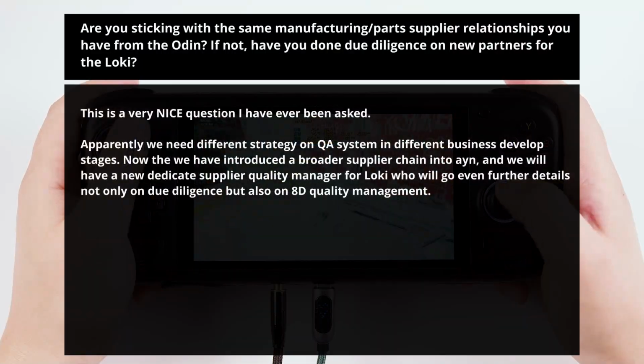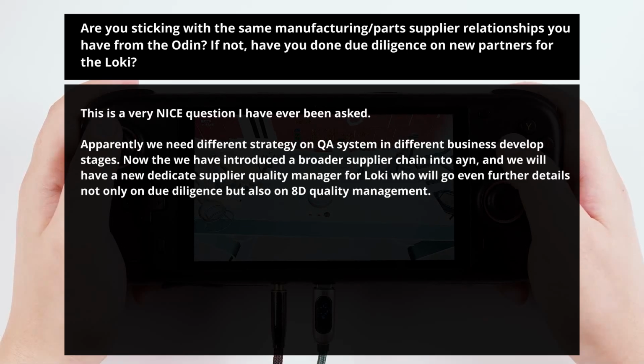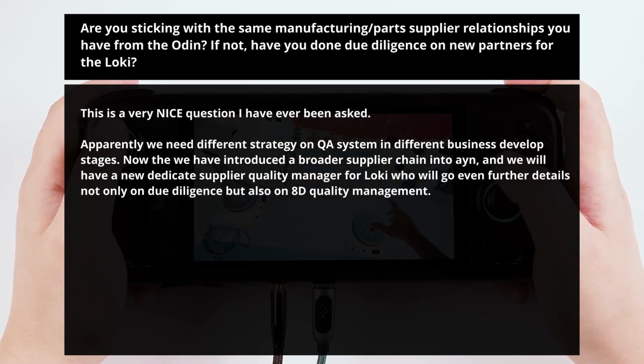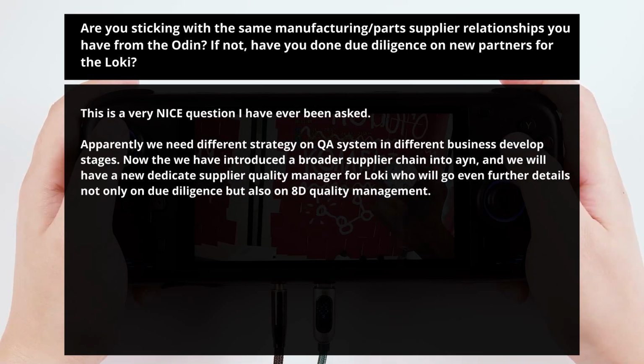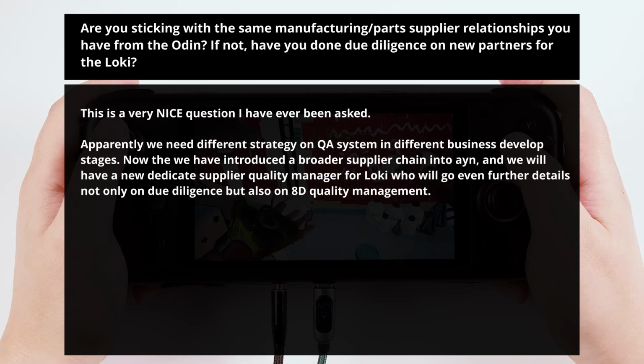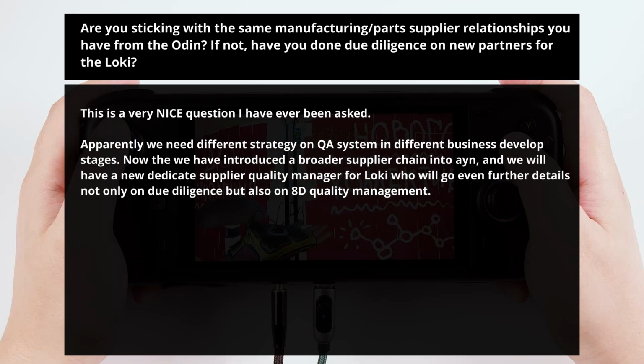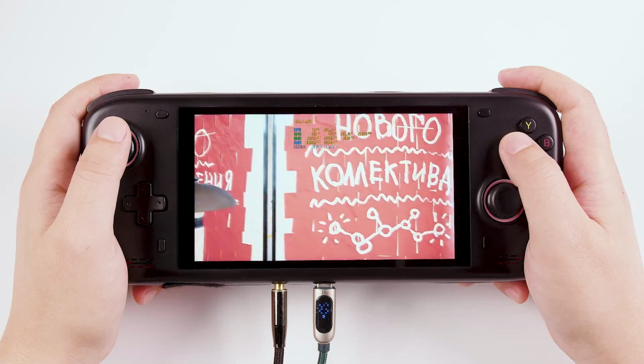Another great question, are you sticking with the same manufacturing and part supplier relationships you had from the Odin? If not, have you done your due diligence on the new partners for the Loki? And the answer, this is a very nice question I have ever been asked. Apparently, we need a different strategy on QA systems in different business development stages. Now we have introduced a broader supplier chain into AYN, and we will have a new dedicated supplier quality manager for the Loki, who will go even further into details, not only on due diligence but also on 8D quality management. Good stuff. I'm really glad to hear this because AYN has had a lot of issues with their suppliers in the past with the Odin screens, so I'm glad that they're being proactive on this. And I actually said something similar in my last Q&A as well.